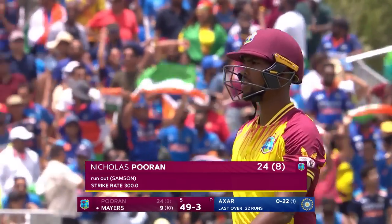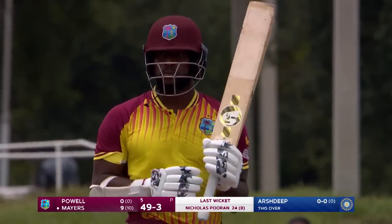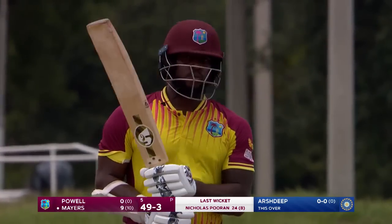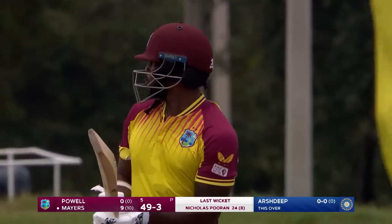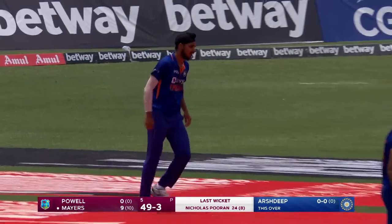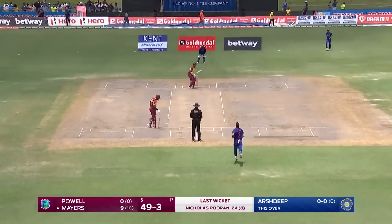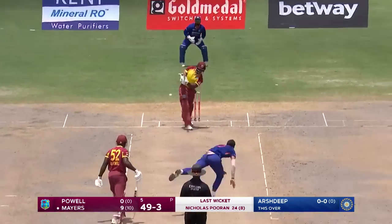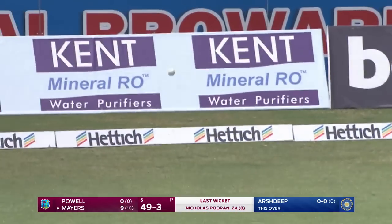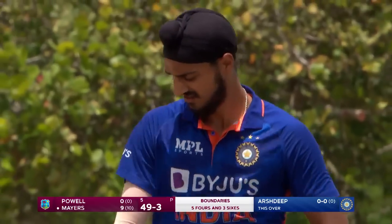It's 49 for 3 after 5. And Kyle Mayers might just be experiencing some survivor's guilt. He needs to get past that. Put that behind him. Seems as though he's put it behind him. He's put that ball literally behind him. Brings up the 54 for the West Indies.